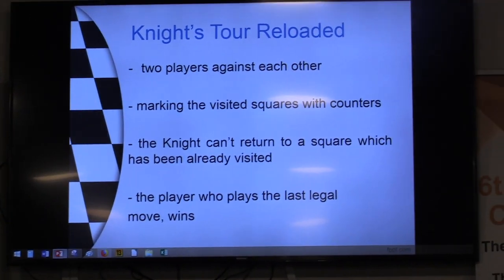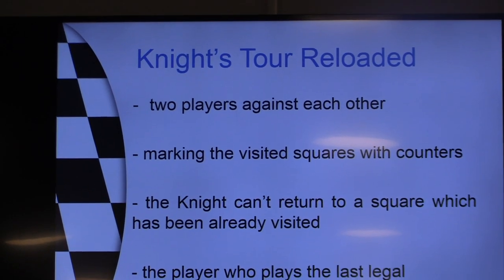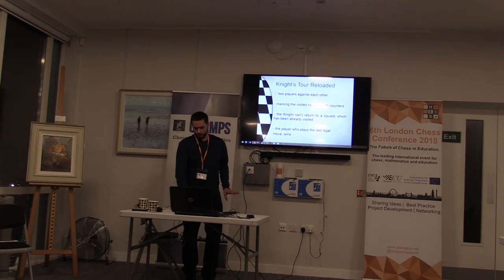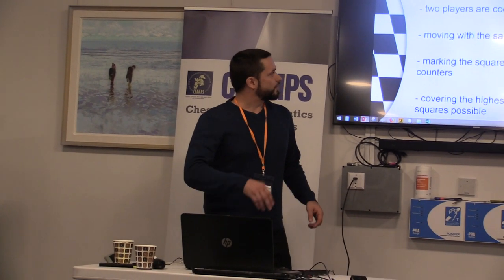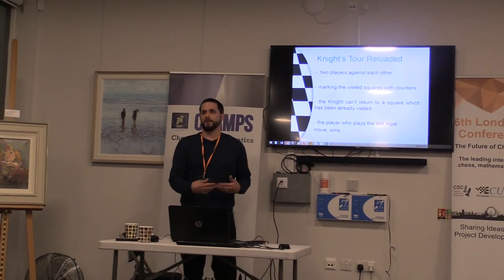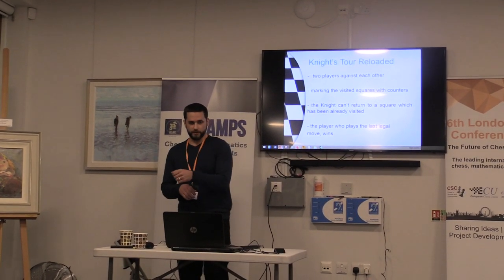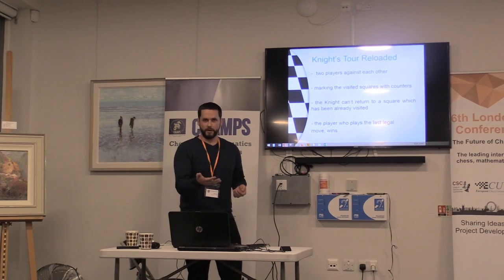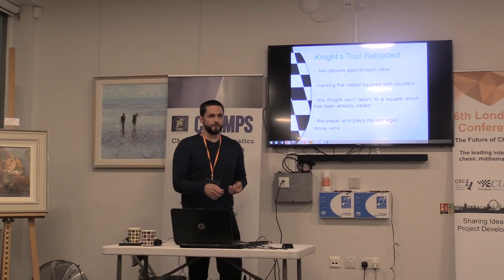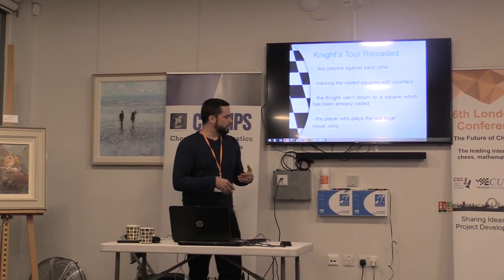The knight's tour is really well known, but it can be turned into a two-player game. For example, if we use counters, then it can be separated into two different games. And first game, the two players are playing against each other, and each square the knight has already visited should be covered with a counter, and the knight cannot return to a square marked with a counter. And the player who can make the last legal move wins.